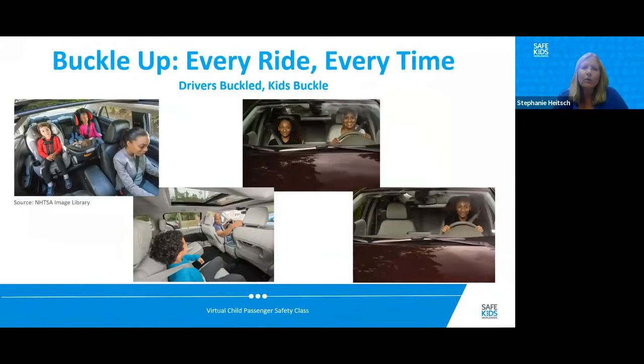When children turn forward-facing in their car seat, they are watching everything that you do. Be a good role model, so when it is time for them to drive, they buckle up on every ride, put their phones down, and observe the rules of the road. Did you know that when drivers are unrestrained, 71% of the children were also unrestrained? Buckle up on every ride, every time.